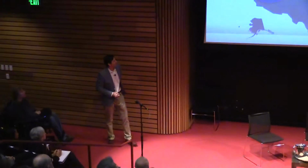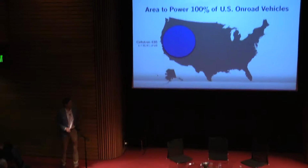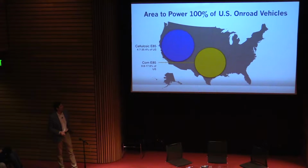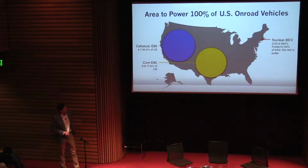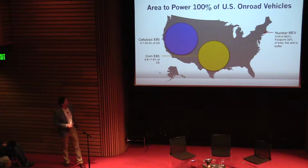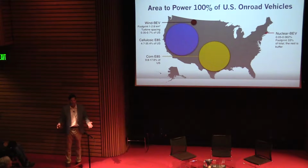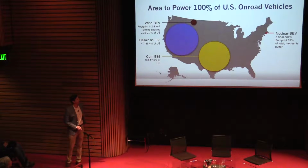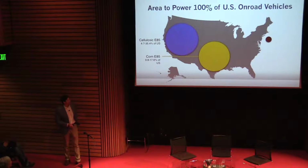And if we look at why not ethanol for vehicles? This is the area required to power the entire U.S. vehicle fleet on cellulosic ethanol, which doesn't even exist. It's second generation ethanol. And this is the area required for corn ethanol. It's a little more certain in terms of the area. But it's on the order of the average of this, 14% of the entire U.S., including Alaska. And for nuclear, it's not as much as the size of Rhode Island, so you can sacrifice Rhode Island for nuclear power. But wind powering battery electric vehicles: the black dot is the spacing between wind turbines that can be used for rangeland, farmland, or open space. The red dot in the center is less than 3 square kilometers to power the whole U.S. vehicle fleet, but a lot of that could go offshore.